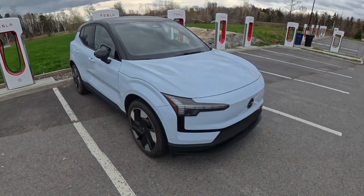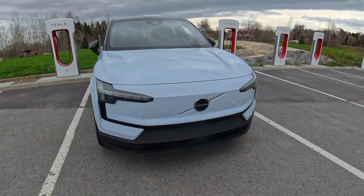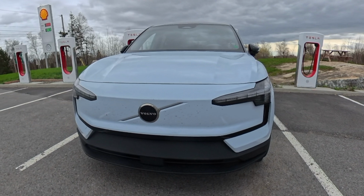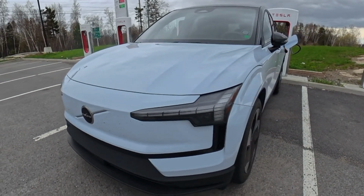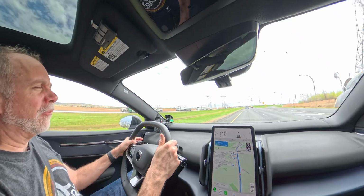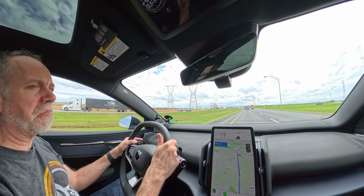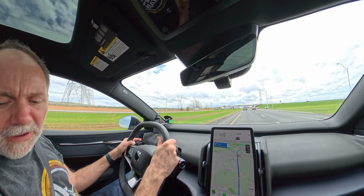At number 4, what I like is the minimalist design. Basically, kind of Tesla-ish inside, just one big screen in the front. No gauges in here to clutter the view. Some people like to have physical buttons. I'm totally fine with touch screens. I like it. It's clean and it looks tidy.